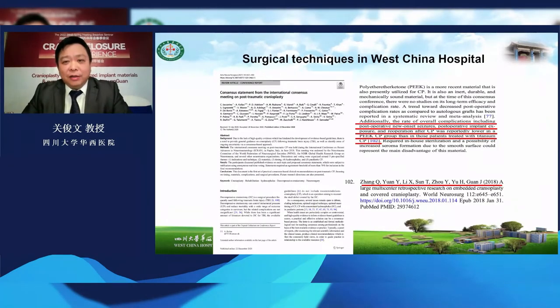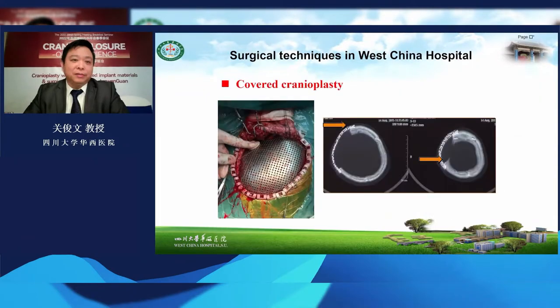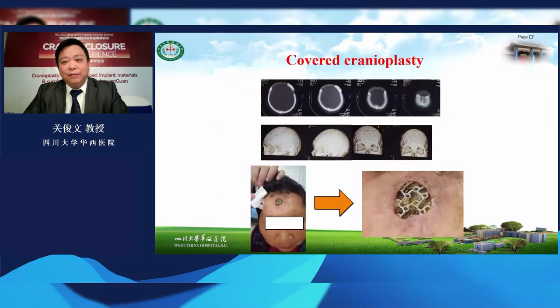The international consensus statement on post-traumatic cranioplasty, which was published in 2021, also cited the conclusion of our team's article. Due to the characteristics of the metal and the limitation of the covered cranioplasty, the titanium mesh is easy to expose and has other defects, for example, implant exposure and escaped bones.